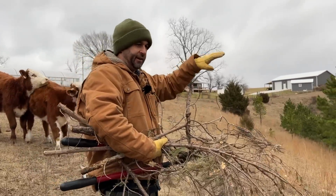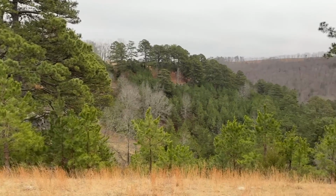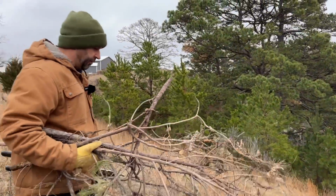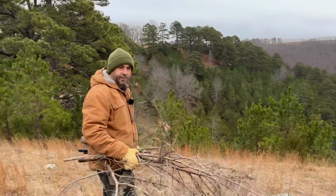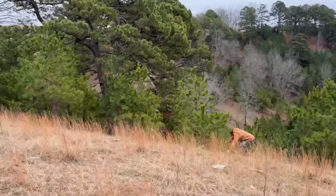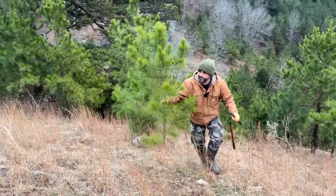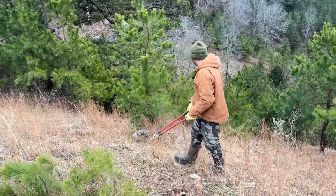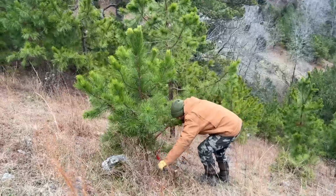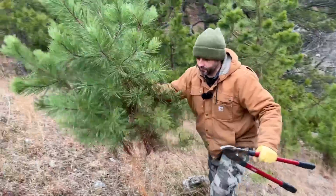So right now we're at the top of the hill, and right over here you can see we have a big drop off, but there's also a bunch of little pine trees growing right there. On a day like this, I don't want to venture too far into the woods, so we're just going to go right here and cut a couple of these little pine trees down. These all need to be thinned out anyway. That's a nice one right there. I think we'll cut down 3. That's a good one.